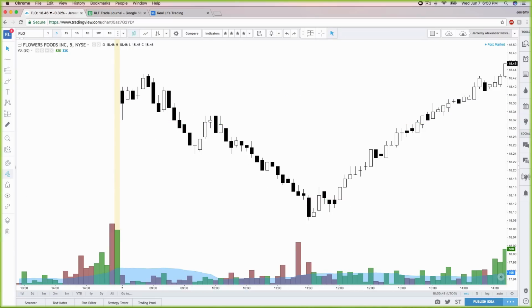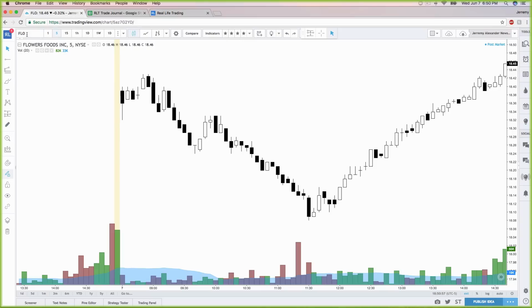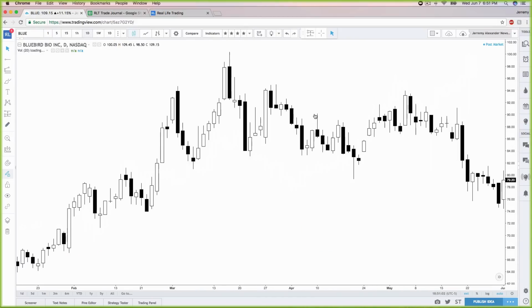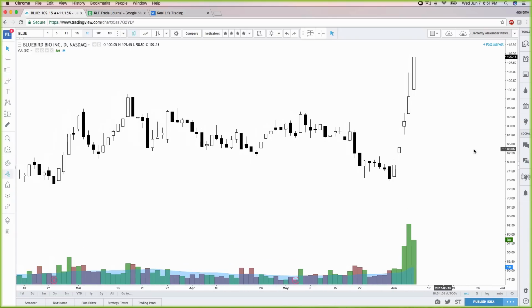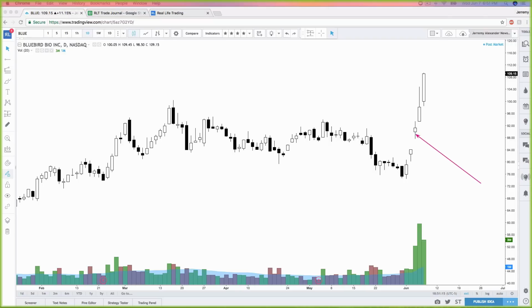All right, so let's now go to a bullish setup, and let's do the exact same thing. So let me go see bullish retest, BLUE. So this is Bluebird Bio. And let's talk about some bullish retest gaps. So I'm going to look at this one specifically. I mean, it happened just 3 or 4 days ago. White candle gapping up. It's a bullish retest gap, right?